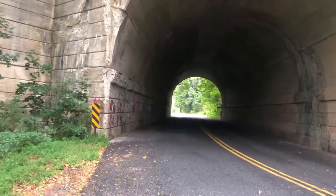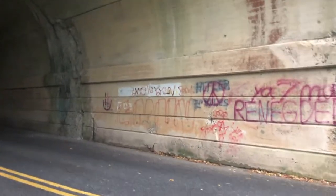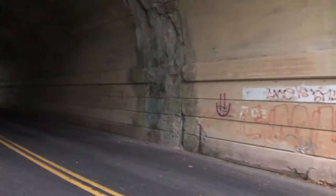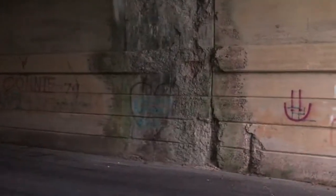Not too much traffic, so I'm going to try going under the road portion of it. The peace sign. The smiley face. Some of the woodwork is eroded away. I'm actually going to get on the other side of it, because I think on the other side people would have a better view of me.